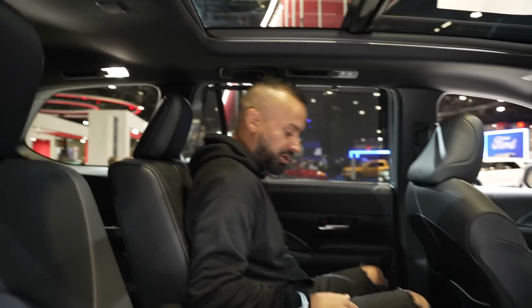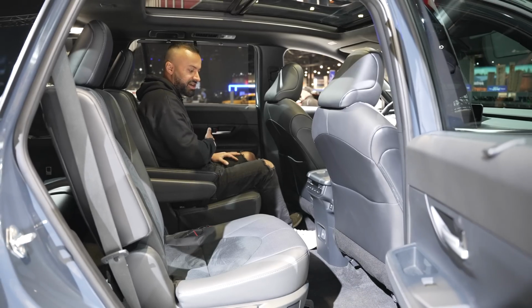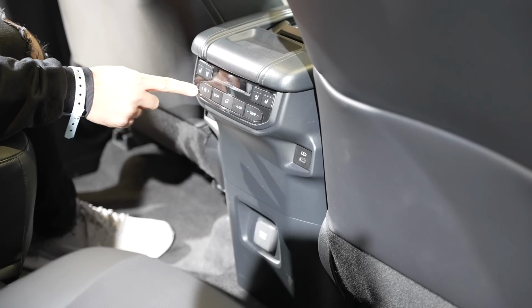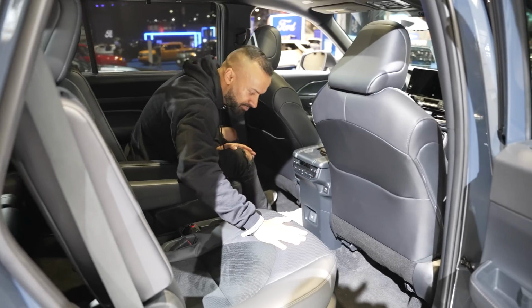But how about these captain's chairs? They are nice. They do have armrest on one side, nothing on the other side. I do have heated and ventilated seats per captain's chairs. 3 increments. I do have all my HVAC here. I do have a USB-C for me and a USB-C for this person sitting here.